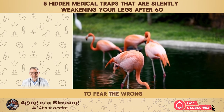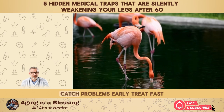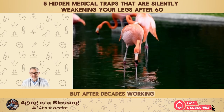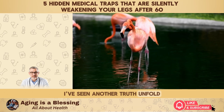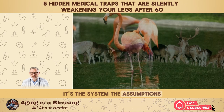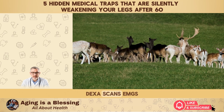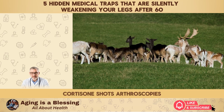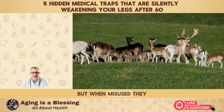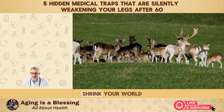Have we been taught to fear the wrong things? As we age, we're told, more tests mean better care. Catch problems early, treat fast, trust the process. But after decades working with older adults, I've seen another truth unfold. Sometimes it's not the disease that steals your strength, it's the system, the assumptions, the overtreatment, the quiet erosion of your trust in yourself. DEXA scans, EMGs, cortisone shots, arthroscopies, balance tests. They were created to help. But when misused, they don't just fail you. They can plant fear, restrict movement, shrink your world.